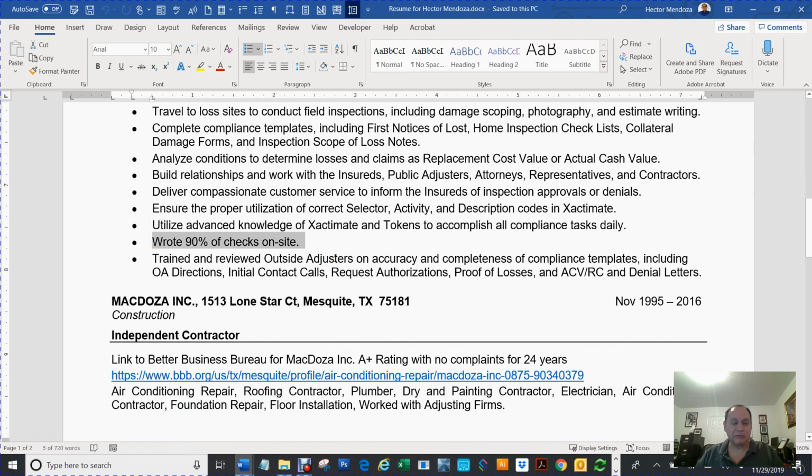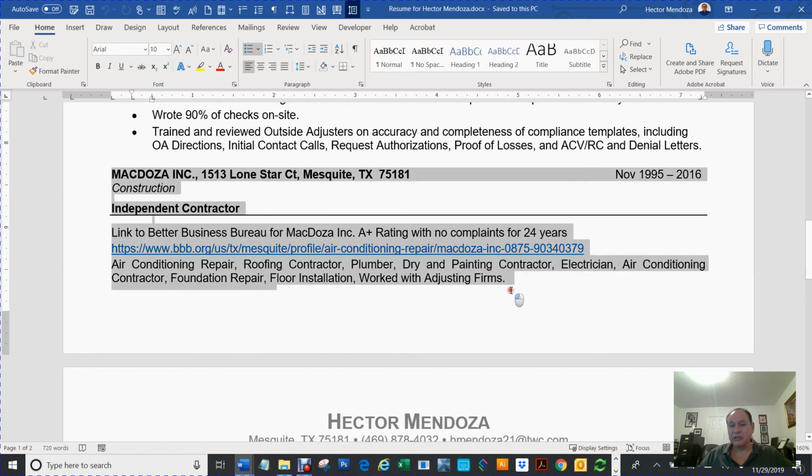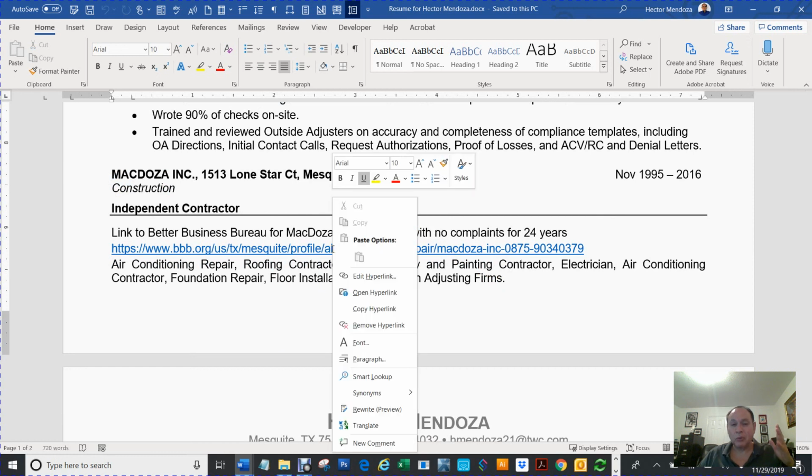You're always going to have those few that you can't write because you have a contractor or a public adjuster that's involved, or you're waiting on an invoice or things of that nature. So, if you have some pertinent information that is good for the insurance company that you're going to work for, it's nice for them to know what you've done.